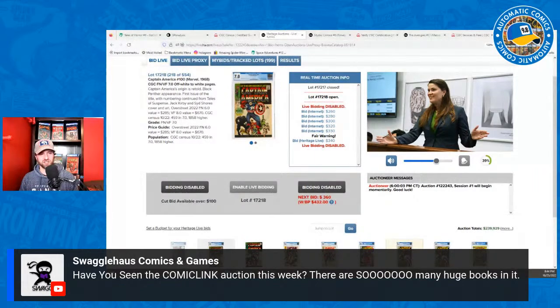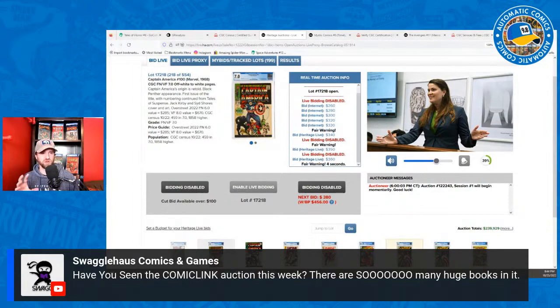But those Comic Link auctions, it's like 10,000 books in a lot of their auctions. They're massive. And so you almost have to know exactly what you're looking for. I feel like it's more of something where you're targeting specific books, you know, to look for that book. Because otherwise, for me at least, it's just overwhelming.